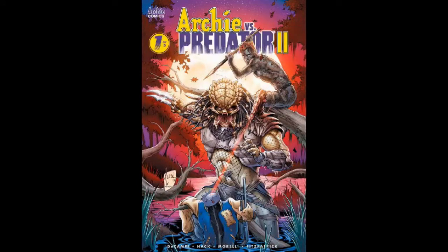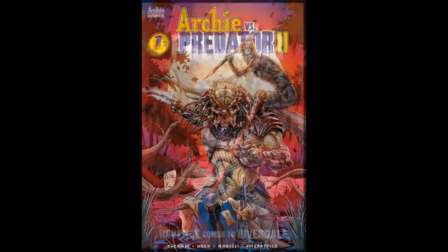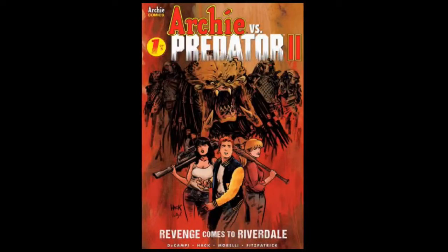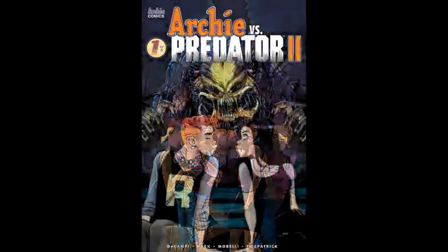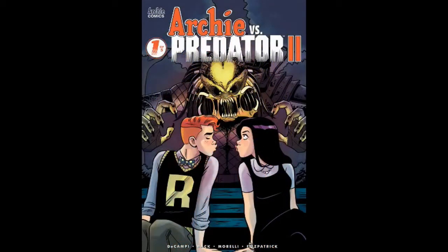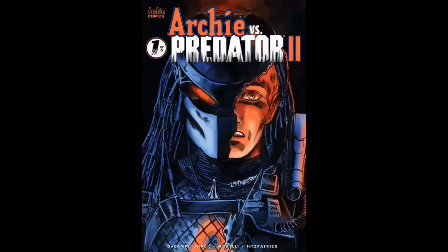Because of the Disney merger, I was wondering if they were going to even do any more Predator comics after the merger. But I'm glad to see that they are continuing with Predator comic books, and this one happens to be Archie vs. Predator 2. I'm not sure exactly how many variants there will be. This is just for issue number 1. This is already getting ridiculous. I think there's a total of, as you're counting, probably about 5 or 6 different variants for issue number 1. So I'm really, really excited about getting Archie vs. Predator 2.